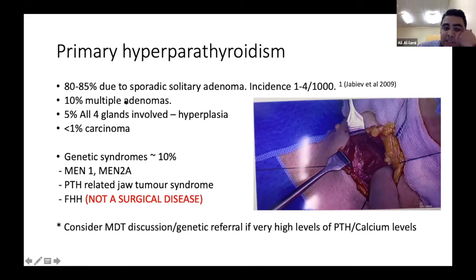Now, about 10% have multiple adenomas, so more than one adenoma, and 5% are secondary to 4-gland hyperplasia. Very rarely, I've seen 2 cases in my training, less than 1% is secondary to a carcinoma. Okay, now, like I said, the bulk of it are related to solitary adenoma.